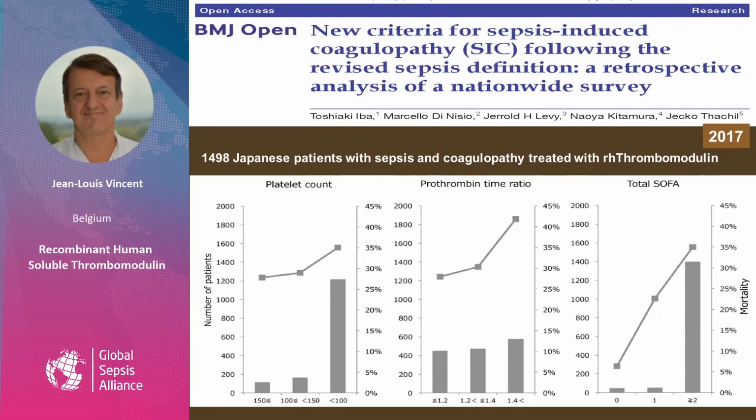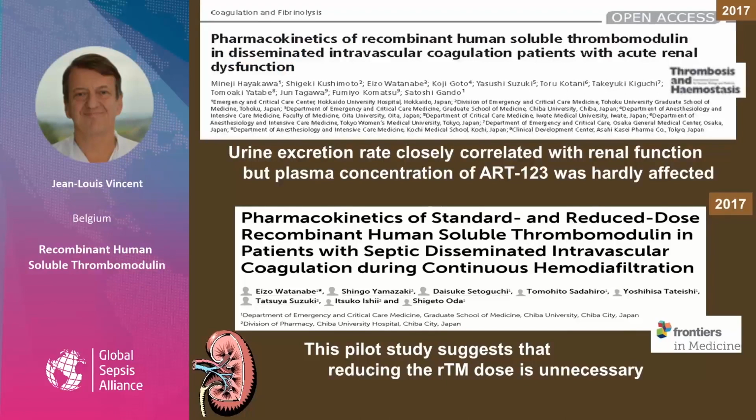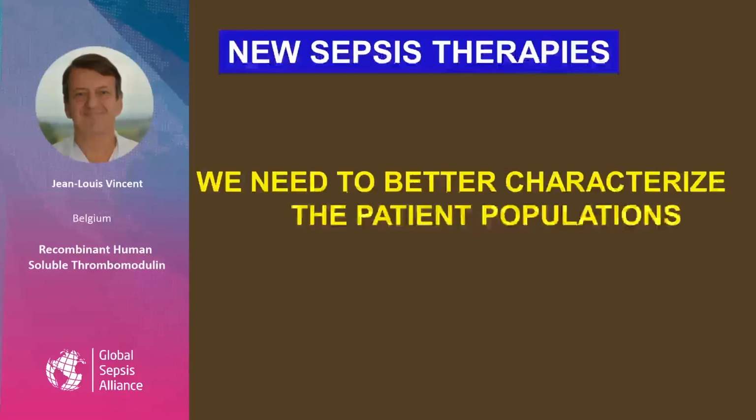Let me first quickly underline that in terms of pharmacokinetics, hopefully, we do not need to adjust the doses very much in patients on renal replacement therapy, and apparently not in patients with moderate liver dysfunction as well. So that's something which is worth mentioning.